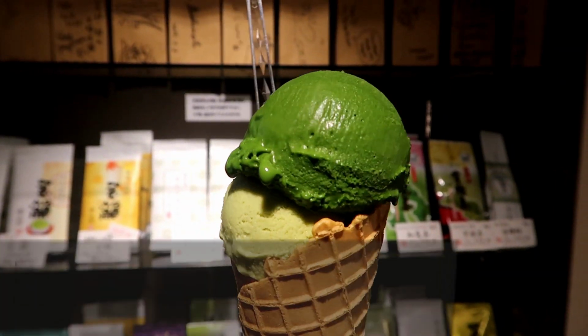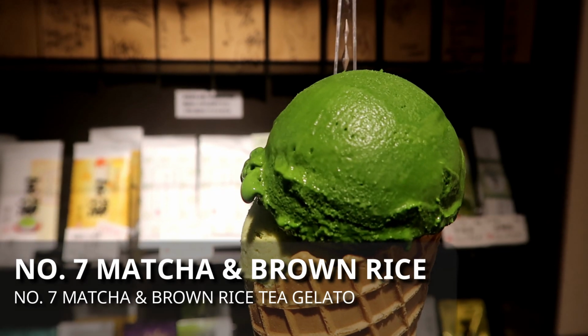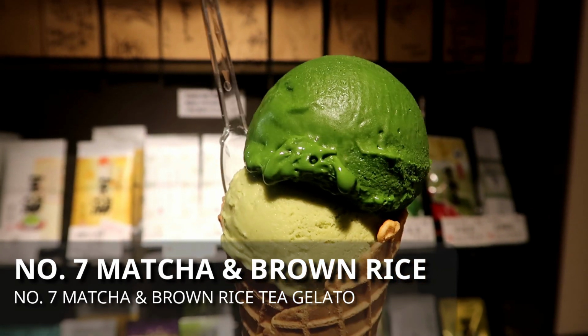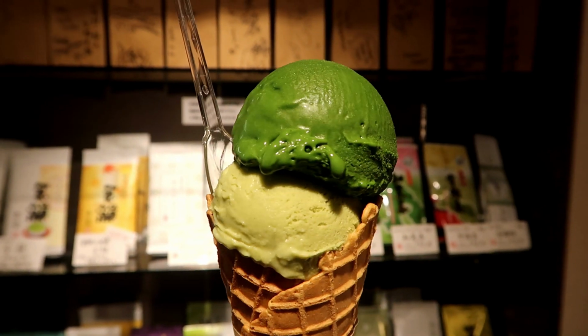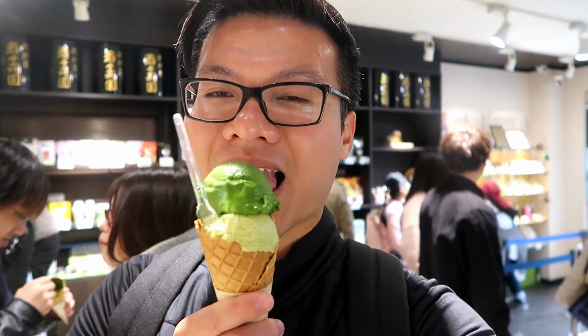Here's our premium number 7 dark matcha ice cream. Also on the bottom is brown rice flavor as well. Oh, this one looks so dark and rich. Alright, we're gonna take a look into this.